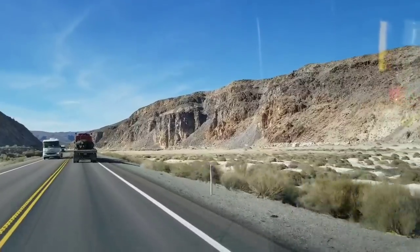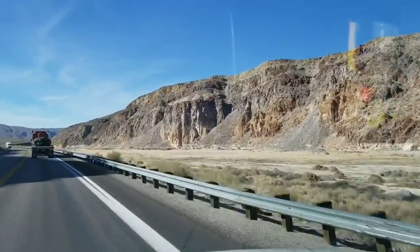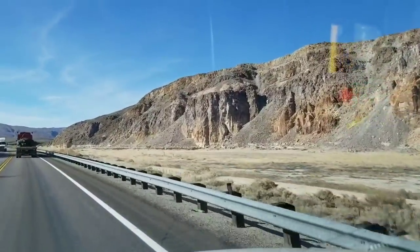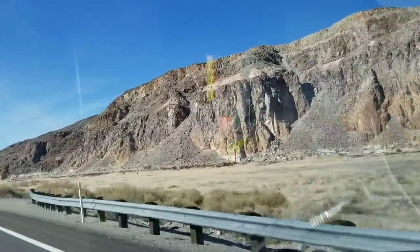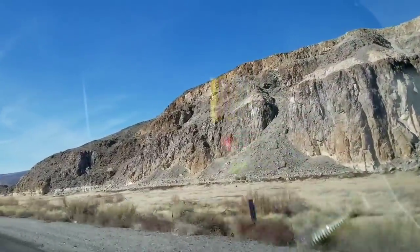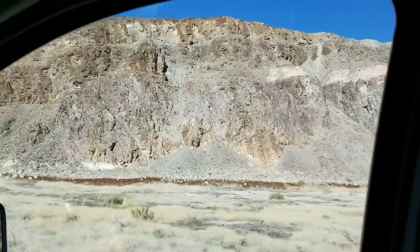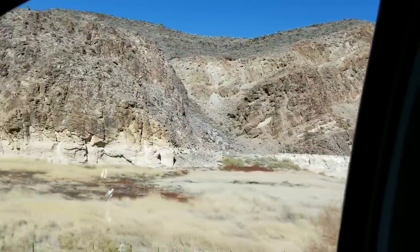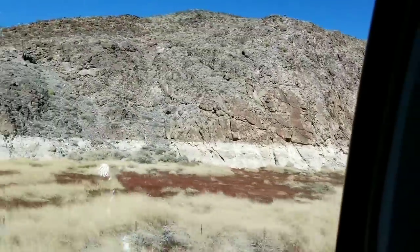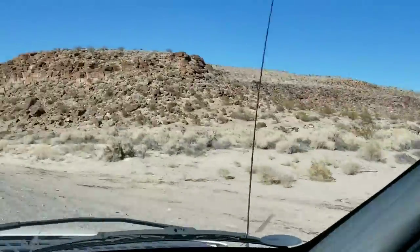This used to be a lake right here years ago, but it was still here in the late 90s. But look at all the cave-ins. You would think that those would be tailings from mines. It's not. Big loader just went by from a mine. Yeah, you would think there'd be a mine up there. Look at that. That's a classic tailing pile, all over the place. Just cave-ins. But look where the water level was. It's got that big white stripe like Lake Mead has right now. Obviously not near as big.